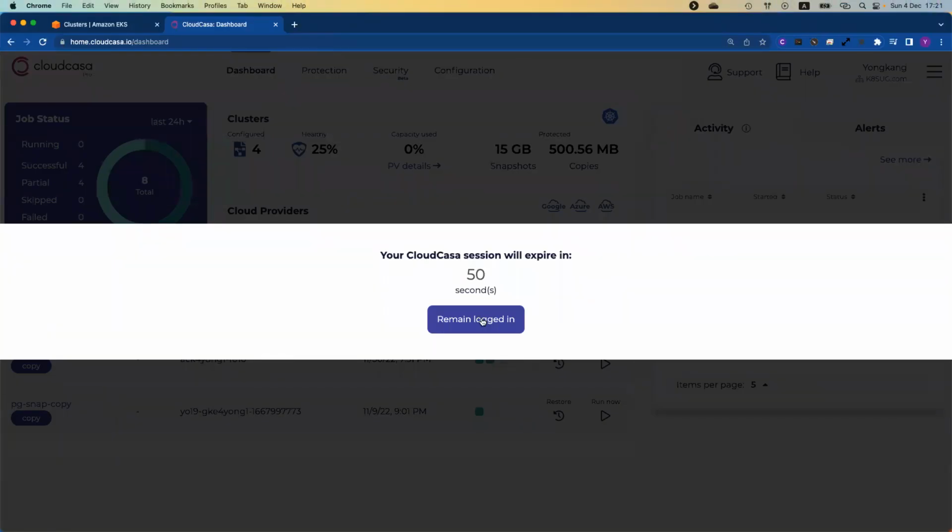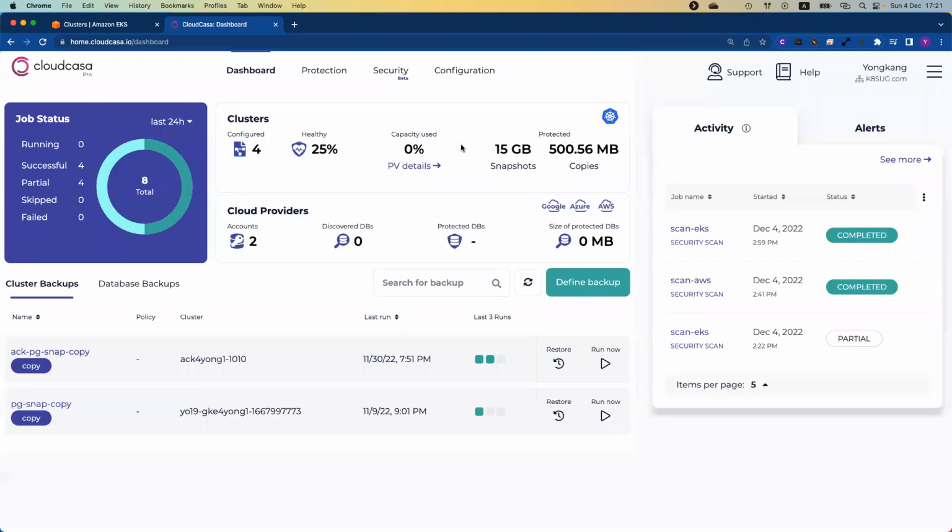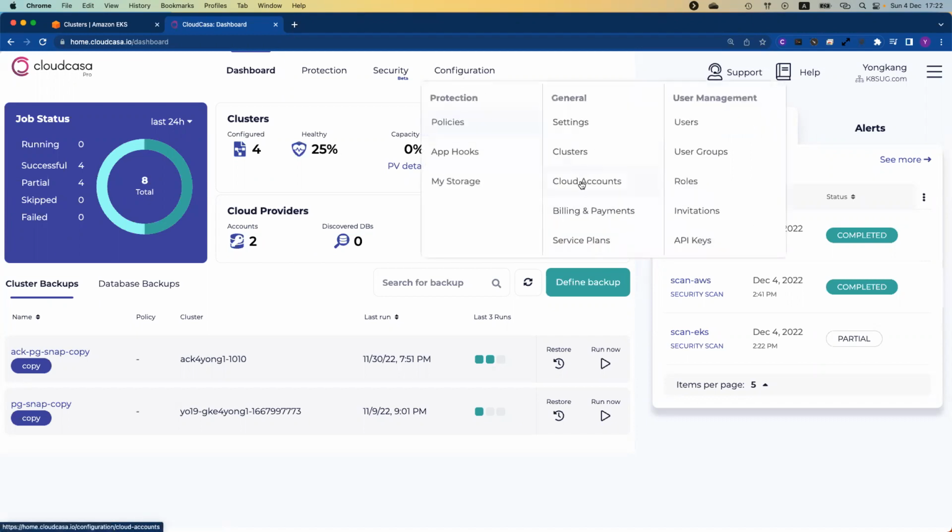Let me log into my CloudCasa web console. The first time you log into the CloudCasa web console, this is the dashboard. You can see how many clusters you have or how many cloud providers I configured. For now, I only configured 2 cloud providers. One is AWS, the other one is Google Cloud, but it does support Microsoft Azure as well. You might notice from the icon here. So the first thing, let me show you how to add a cloud account first.